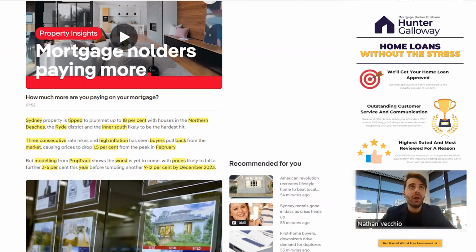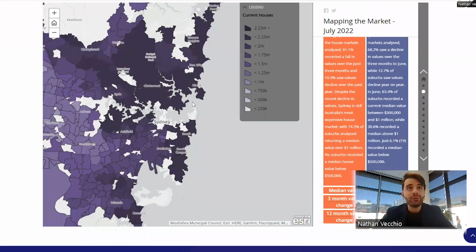Well, no doubt, looking at the Sydney map here with CoreLogic's mapping data, we can get an idea on the median value in these areas. So Northern Beaches on this side here, we can see a lot of these values are in the 2 mils, right in the middle here, once again in the 2 mils, and the southern areas, once again in the 2 mils. So these are the upper areas in which properties are going to be hit the hardest.